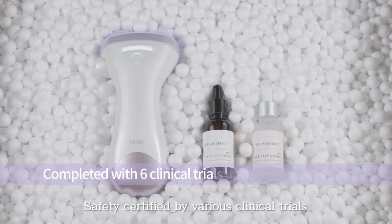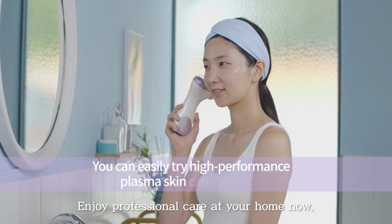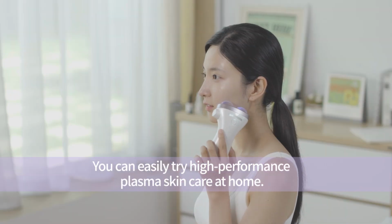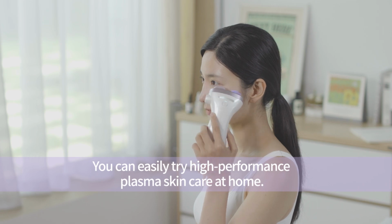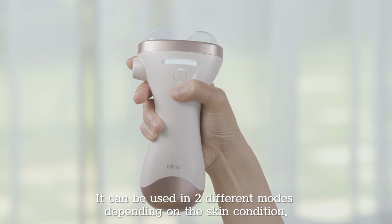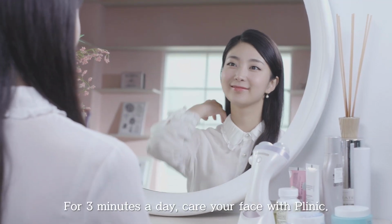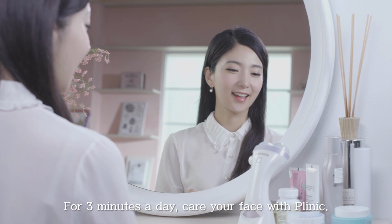Safety certified by various clinical trials. Enjoy professional care at your home now. It can be used in two different modes depending on the skin condition. For 3 minutes a day, care for your face with Plinic.